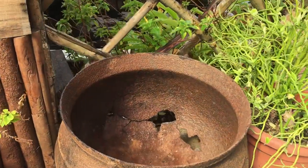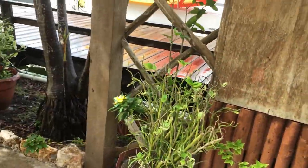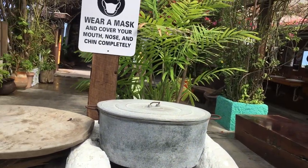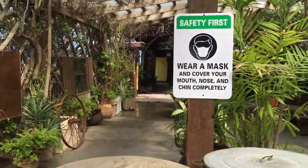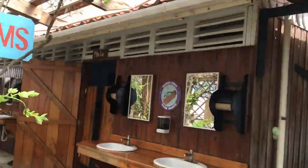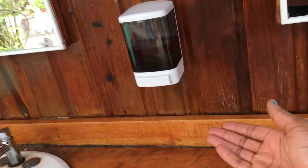Guys, all these pots are the pots used in the olden days. Some of the things you see here are the things used in the olden days. So this is how Belizeans used to cook during the olden days, just like the Africans. So you have to wear your mask before. Is it that way? Mm-hmm. So this is where you wash your hands.